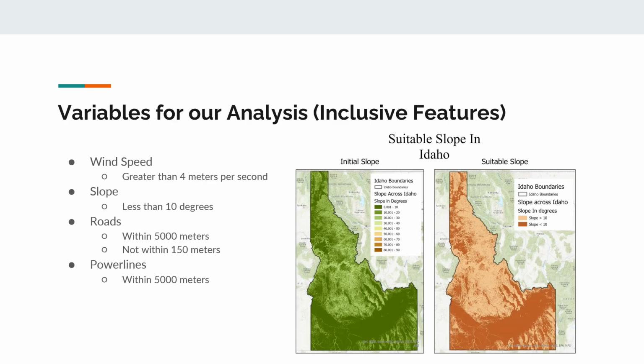We will start with our inclusive variables, which consist of feature classes that our suitable areas have to exist in. Our first data set is the wind speed at 100 meters above surface level. This data comes from NREL, and our constraint is that the wind speed must be greater than 4 meters per second. To accomplish this, we reclassify the wind speeds with anything below 4 as a value of 0. Wind speeds 4 to 5 meters per second were reclassified as 1, 5 to 6 meters per second as 2, and so on.